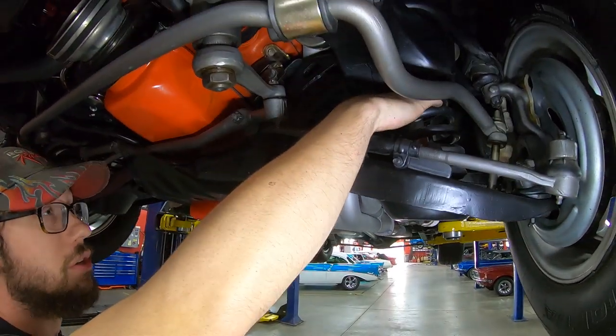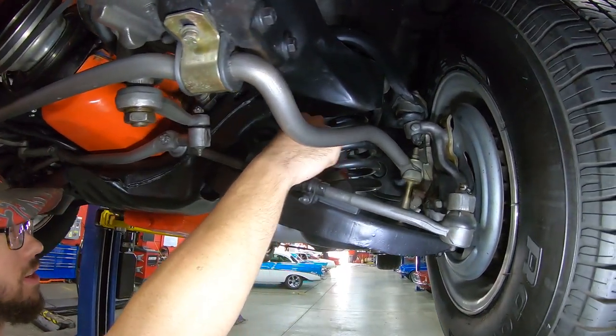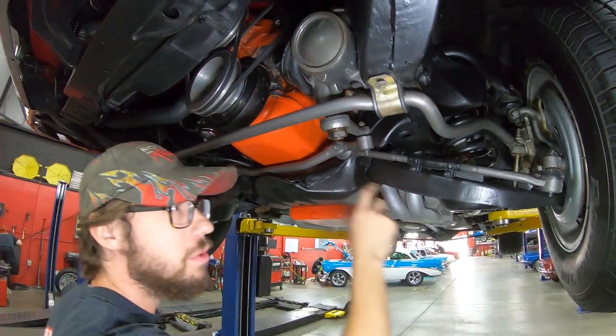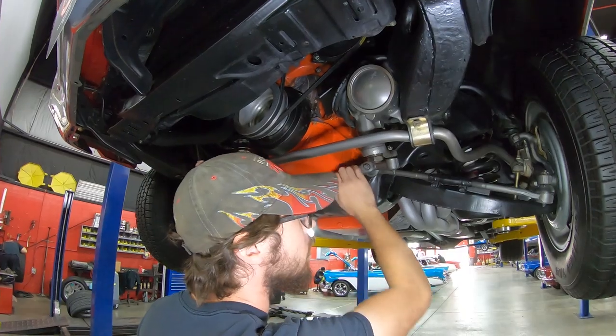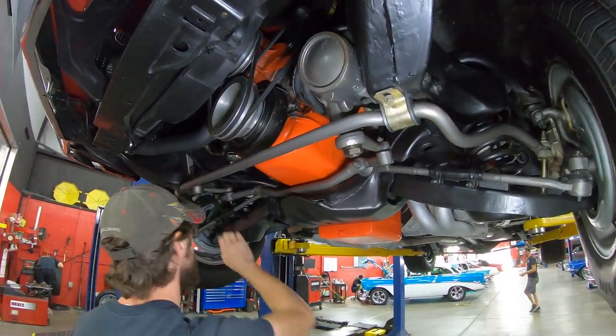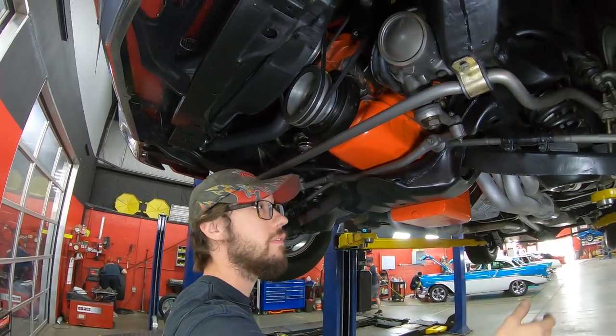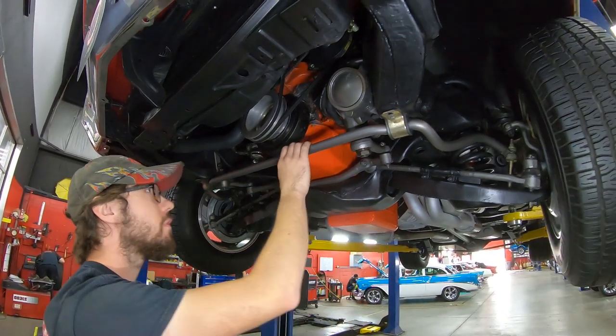KYB gas adjuster shocks here in the front. I protested these big time. These are very good shocks. See here, front suspension, I'm seeing Moog parts all the way through, which is all good stuff to see. And of course, we check everything out. We actually have mechanics go and take all the load off of everything, shake everything down, make sure it's all good for you guys.